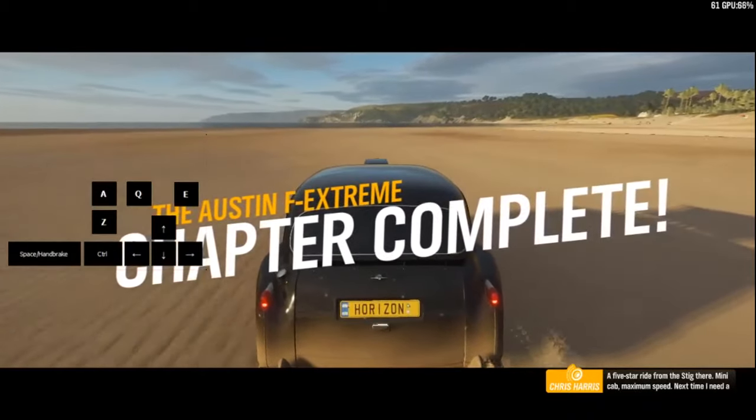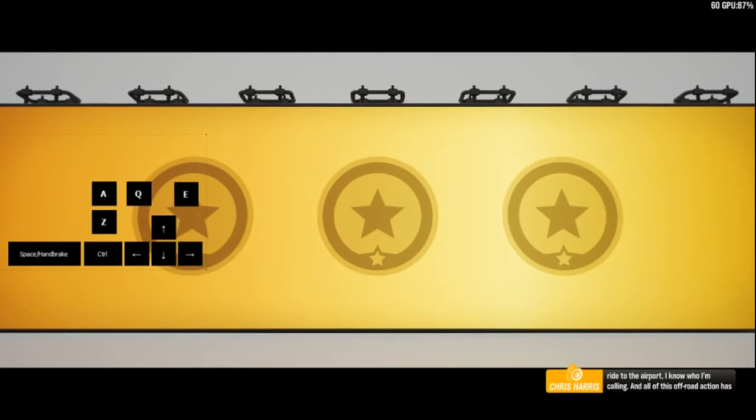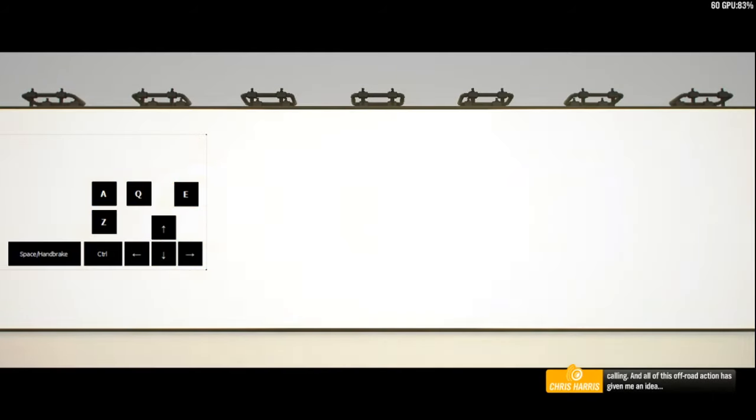Ride from the Stig there. Mini cab, maximum speed. Next time I need a ride to the airport, I know who I'm calling. And all of this off-road action has given me an idea.